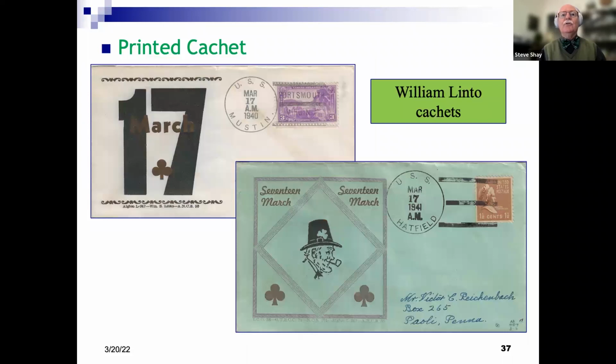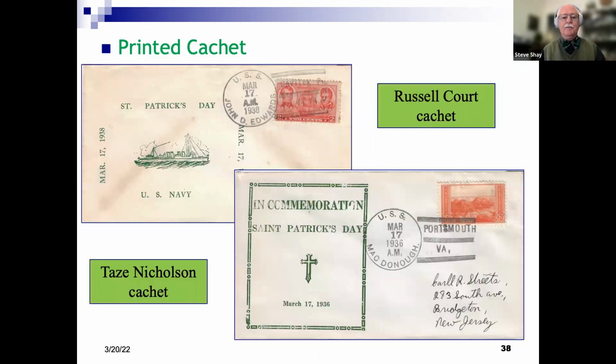Two more of his covers, 1940, 1941. Again, nice green envelope for the 1941 version. And here we have a Russell Court cachet. Pretty simple design featuring a profile of the USS John D. Edwards, but text reminding us that this was St. Patrick's Day in 1938.